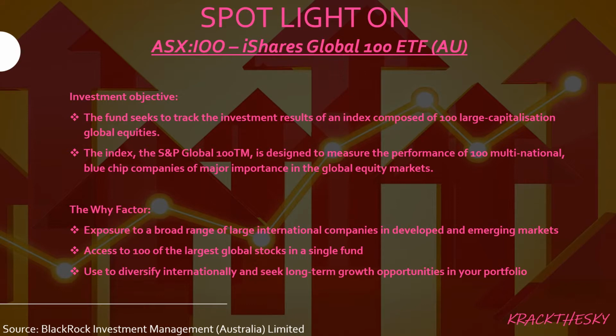Okay, let's shine the light on an ETF star, I suppose. This is a pretty good ETF. This is IOO, which is iShares Global 100 ETF. So our investment objective for this ETF: the fund tracks the investment results of the index composed of 100 large capitalization global equities. The index, the S&P Global 100, is designed to measure the performance of 100 multinational companies, so blue chip companies with major importance in the global equity market, so effectively the 100 biggest companies on the market.